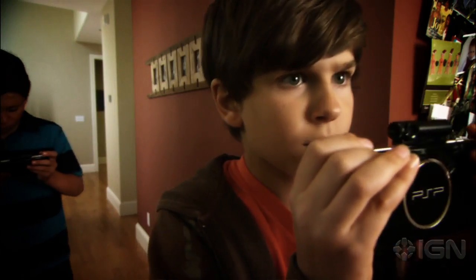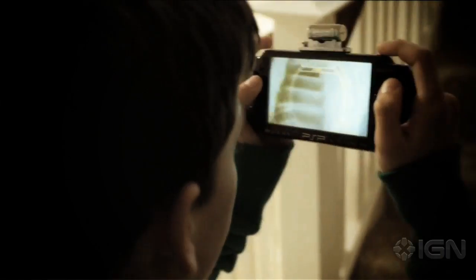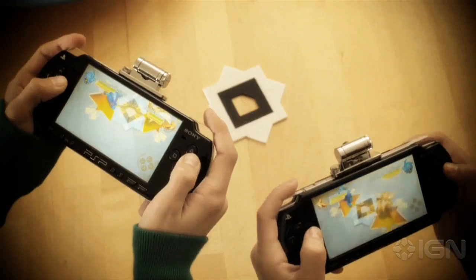When you put it on the PSP, now you can move around and you can almost use it like a looking glass to see into a magical world. And I think that the Invisimals game did a good job of that. The kids can kind of walk around and feel like they're seeing something new everywhere they go.